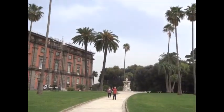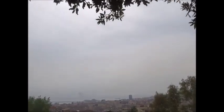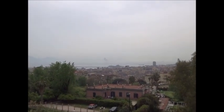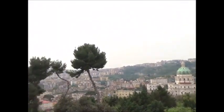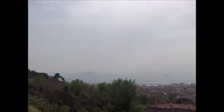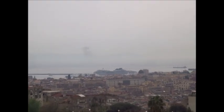One of the reasons I came up here was to get a view over Naples, but of course today, unfortunately, there's a little bit of a view, but it's pretty murky and it's humid as well. So it's not very good for walking, but luckily there's not much of a breeze. So there it is, and looks like there's a big cruise ship in the harbour there. Yeah, so there's the cruise ship over there. I don't know if I can see, it's a little bit on the hazy side.